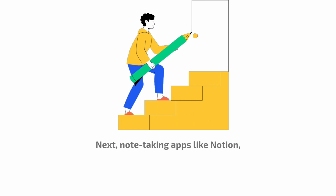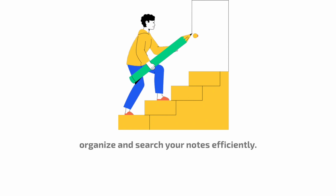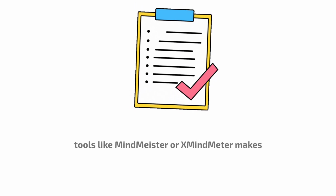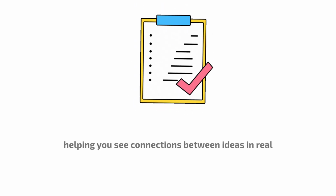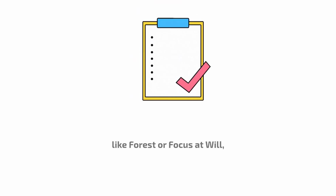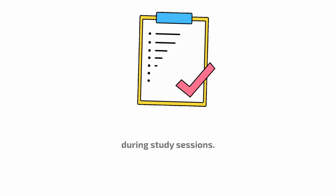Next, note-taking apps like Notion, Evernote, and OneNote help you capture, organize, and search your notes efficiently. With these, you can embed images, links, and even videos all in one place, so your study materials are rich and accessible. For visual learners, tools like MindMeister or Xmind make mind mapping easy and interactive, helping you see connections between ideas in real time. Some apps focus on concentration and productivity, like Forest or Focus at Will, which use timers, music, or gamification to help you maintain concentration during study sessions.